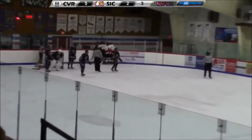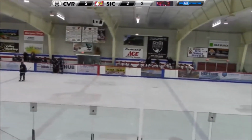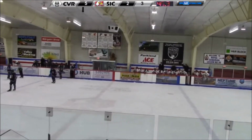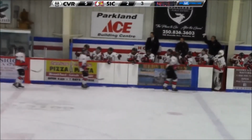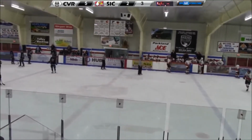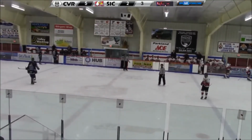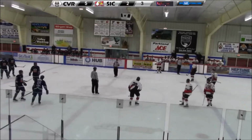That went off the post. I think it hit the goaltender in the back or somewhere lower down and then bounced in. Park doesn't look very pleased at that at all. That's Carter Courtney, pardon me, as he gets his first as a Sicamous Eagle. And that was a knuckler inside of the post, in off the goaltender.